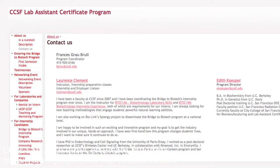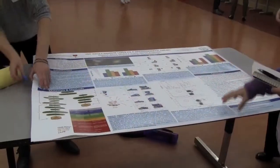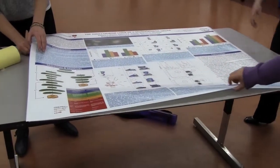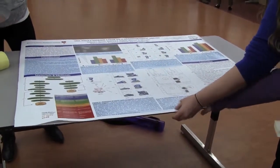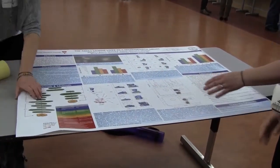My name is Lawrence Clement. I'm a faculty at City College of San Francisco, and I work with the Bridge to Biotech students on the internship program. My role is to teach them during their internship how to prepare a scientific poster. This is one of their assignments in my class, and then they present their scientific poster.